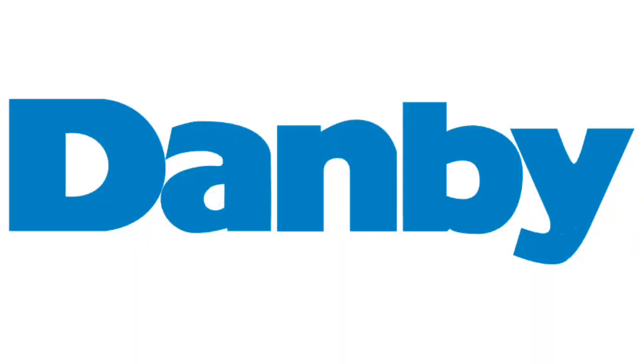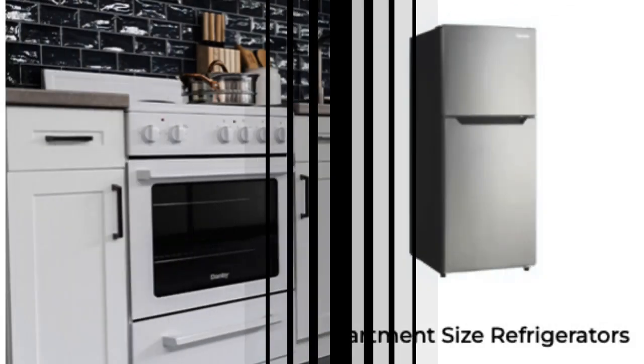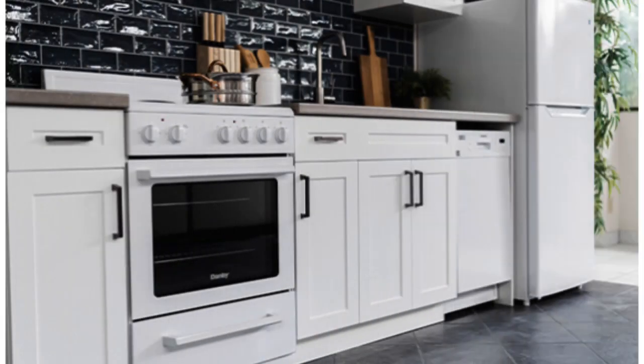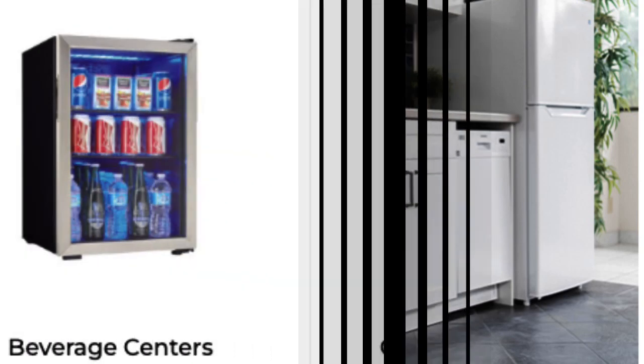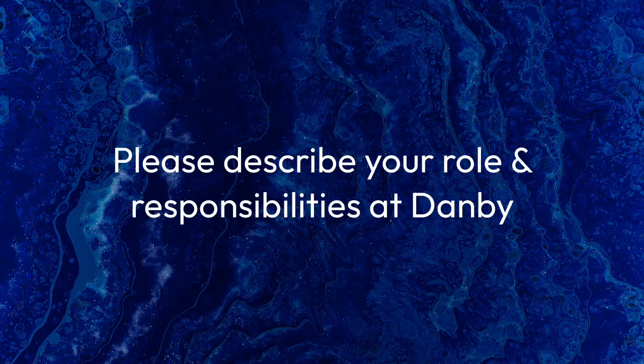We are here today with Mark Tanner of Danby Appliances. He is the Director of MIS with Danby, and they have licensed CloudExtend Excel for NetSuite and CloudExtend Outlook for NetSuite. Mark, thank you for taking the time to be with us today. Could you just give a little introduction of who you are and what you do with Danby?